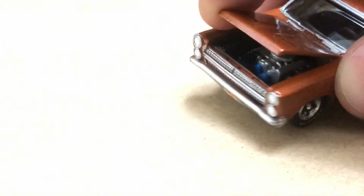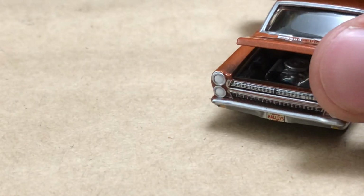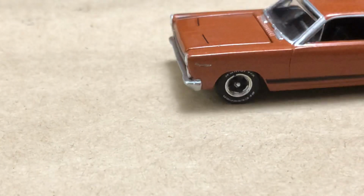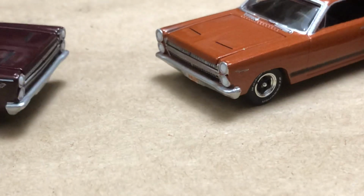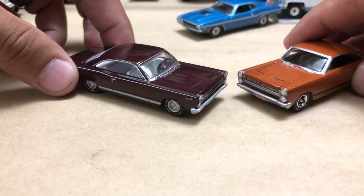it is deep in there, but the motor is not that detailed. But I do like the inner fender wells. They look very nice. They're very, very good looking. So there's our 66 Comet, and I've had this one in the collection for a long time, back out. So they have a brother now.